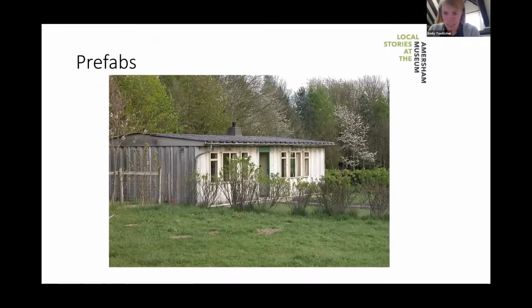Now here we are. This is the Amersham prefab from Finch Lane, which is at the Chiltern Open Air Museum. So I'm sure many of you have visited that. And it was taken there when the prefabs weren't lived in anymore. This one was lived in as a house until 1987. So to give you an idea of how temporary it was as a housing solution.